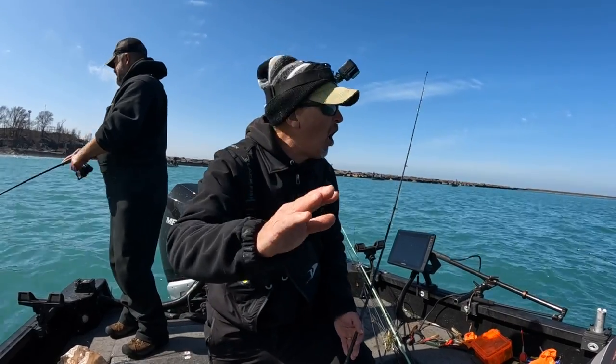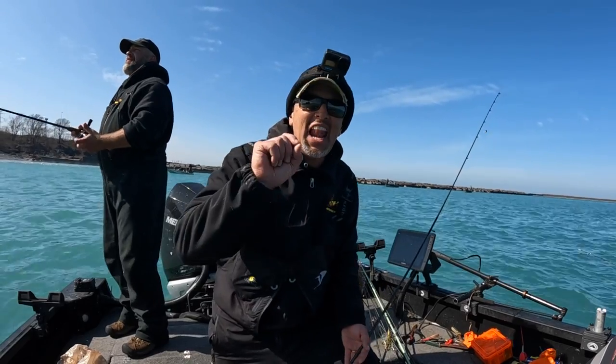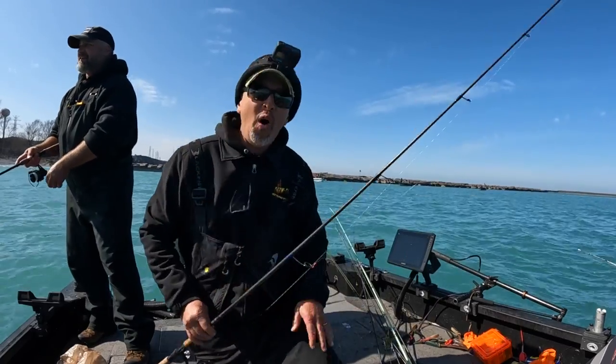If you've never fished spawn in these discharges in the spring or in the winter, let me tell you, they love it. Andy, you like candy? Oh yeah. You wanna catch some cohos? Absolutely. Let's go over there and catch some coho.